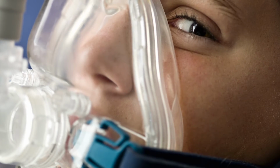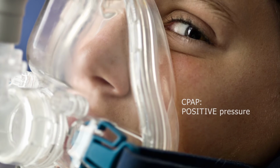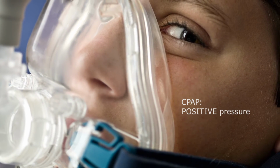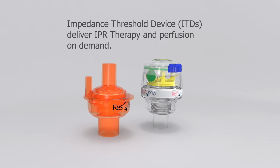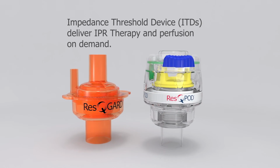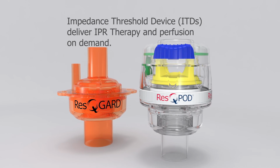Think of IPR therapy as the opposite of CPAP, which delivers positive pressure to patients with congestive heart failure in order to drive fluid out of the lungs and lower blood pressure. There are two types of impedance threshold devices. The Rescue Guard ITD provides perfusion on demand to improve vital organ blood flow in various types of shock, while the Rescue Pod ITD is used to enhance blood flow during CPR.